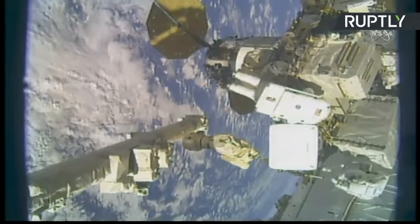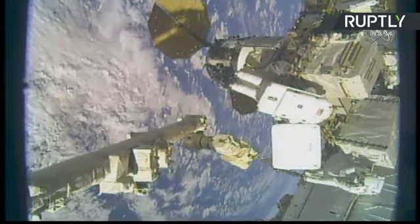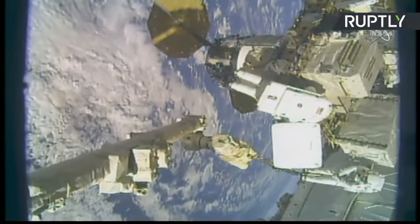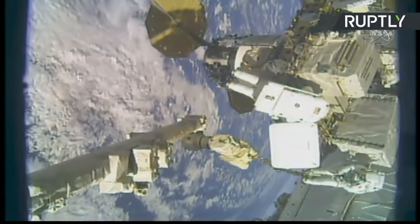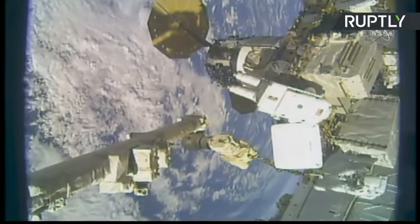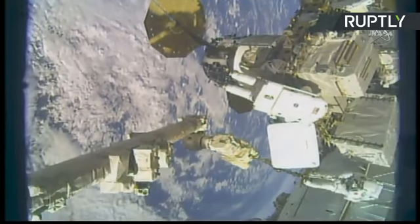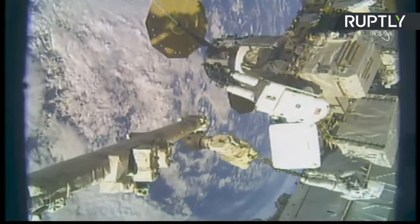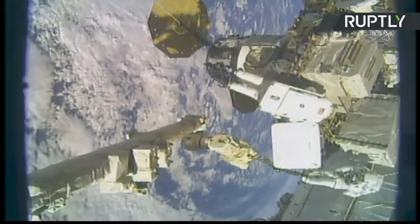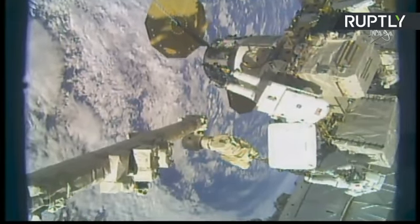This is Mission Control Houston. Parmitano still trying to navigate into the foot restraint. You can see him over on the right of your screen. He's wearing the suit with the red stripes. He'll be in the foot restraint of the Canadarm2 throughout most of today's spacewalk, as the Canadarm2 will provide him the necessary access to all of the intricate work sites of the Alpha Magnetic Spectrometer.